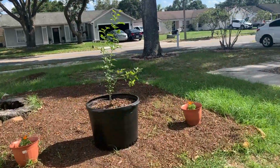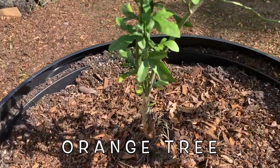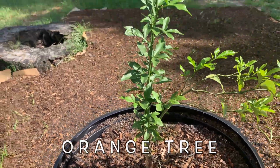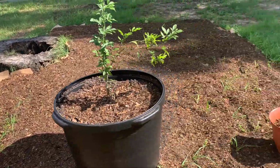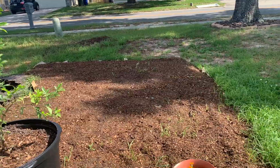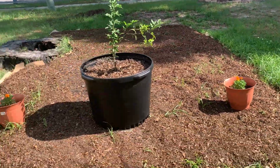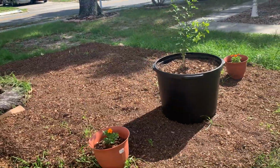All right, my mini front garden here. Got this one citrus tree. It should be orange if it's true. Guess we'll wait and find out. A couple more marigolds. Got this little plot here. HOA says no front yard garden, so we're calling this an edible landscape because, well, I don't really care.